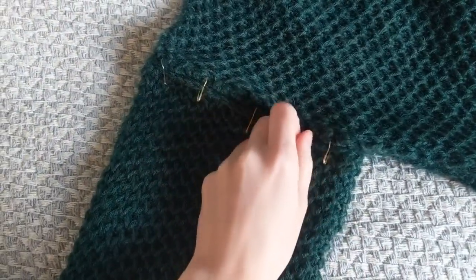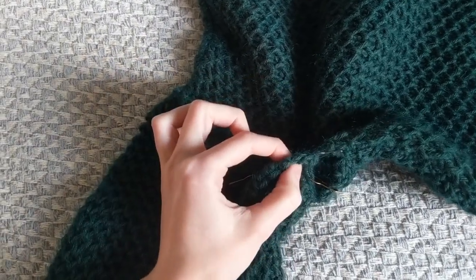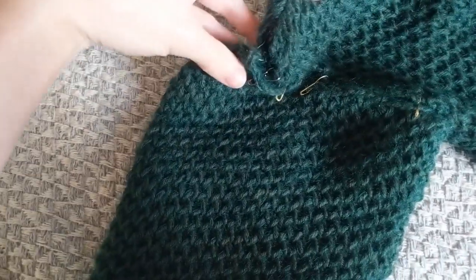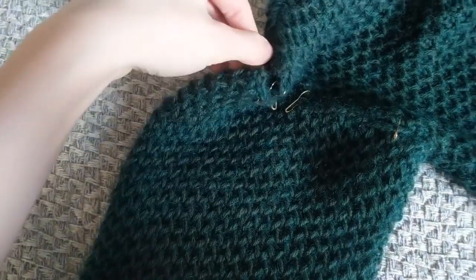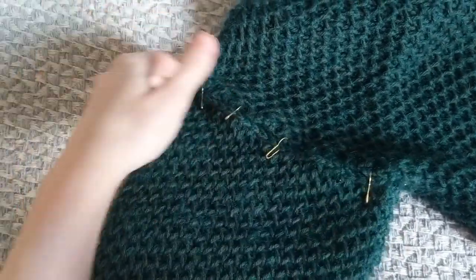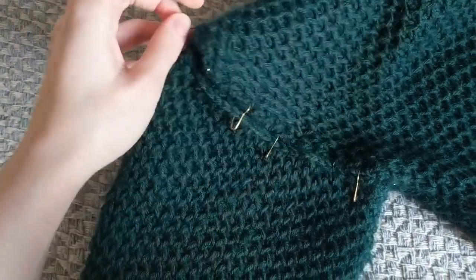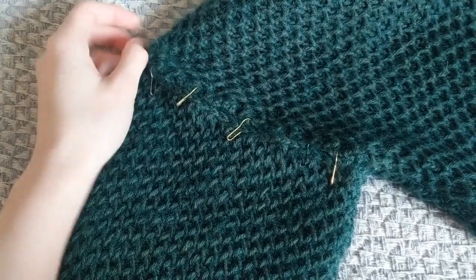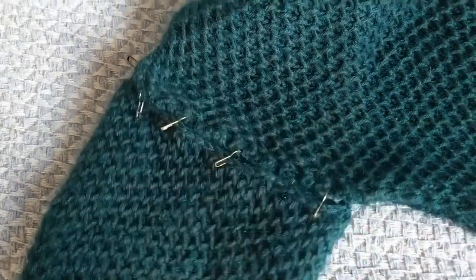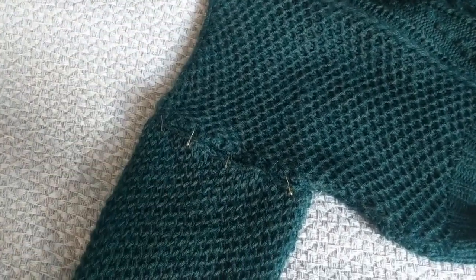Basically, I placed locking pins. I first attached the underarm points together, then the head of the shoulder together. As you can see, this is where the thing is a little bit fiddly. And then I placed pins in the middle every time of each section. Basically, it's sort of like how you do it when you're actually sewing, I suppose. But yeah, now I'm pretty satisfied with how many pins I have. It looks secure enough. So I'm gonna go and try to mattress seam that, and hopefully the overall shape will be good.